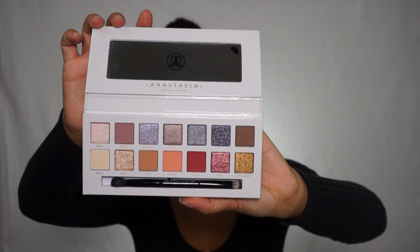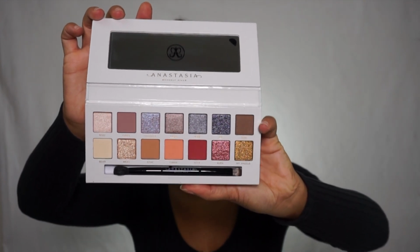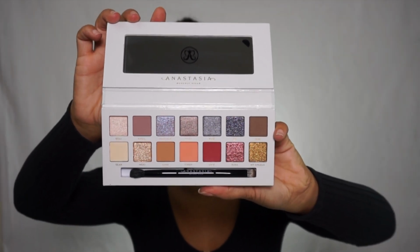And her shade on the end right here, which is called Angels, she named that after her supporters. So I really like that she made this palette not only personable, but also gave back in a way that made us feel like we were included in this palette. I'm definitely a Carli Bybel fan, so I will be doing hella looks with this palette. There's going to be so many coming, but that is pretty much everything that I got from Ulta.